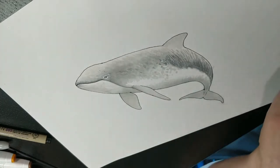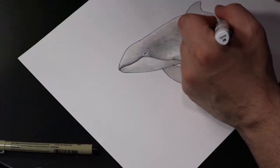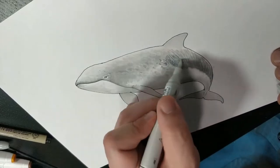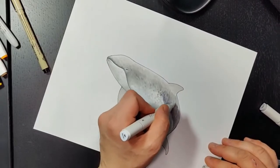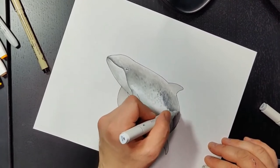And in addition to that, because we have that blender, I can use the blender to kind of smooth out some of this. So hopefully what we're going to end up with is something a little bit more like a gradient is what I'm after here. Okay, so there we go. That's kind of getting closer to what I'm after.